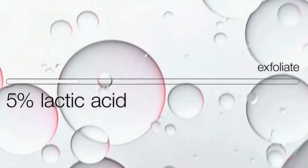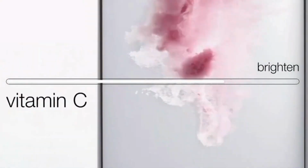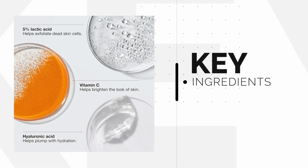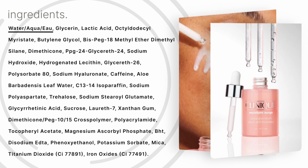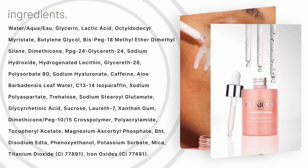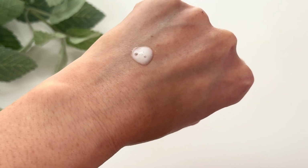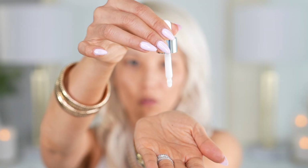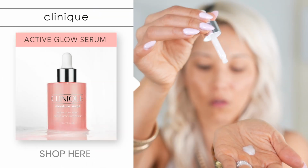It's packed with 5% lactic acid, vitamin C, and hyaluronic acid, but it does state that it's best for dry skin. Let's take a look at the full ingredient list. We have water as the first ingredient. Then you see glycerin, lactic acid, and then you can also see the rest of the ingredients right there. I don't want to go through every single one of them, but there is no coconut derivatives in there, which is amazing. It was nice to give that glass skin effect without having any type of products or ingredients in there that's going to clog my pores.